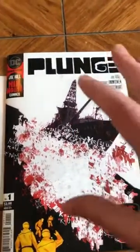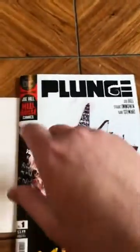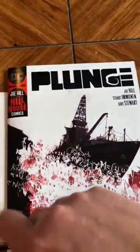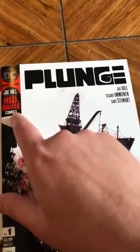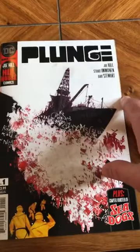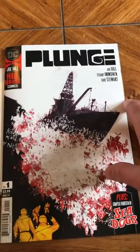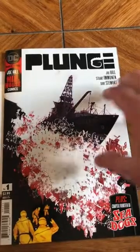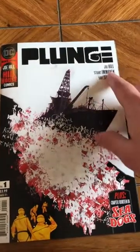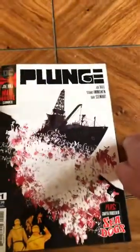And today we're going to hit on this book here, Plunge, from DC Comics, part of their Black Label imprint. This is the Hill House Comics line by horror master Joe Hill. They're trying to do horror-related, movie-type comics, I think, with this line. And this one is called Plunge. Joe Hill wrote it. Art is by Stuart Immonen, colors by Dave Stewart. So some quality creators, you would think.